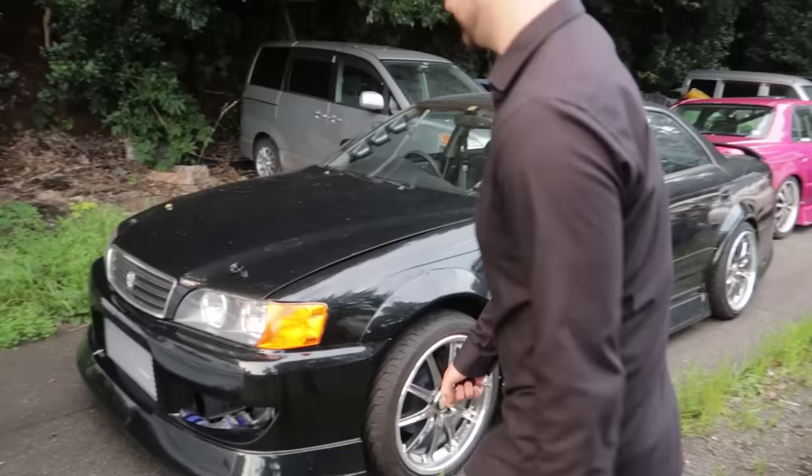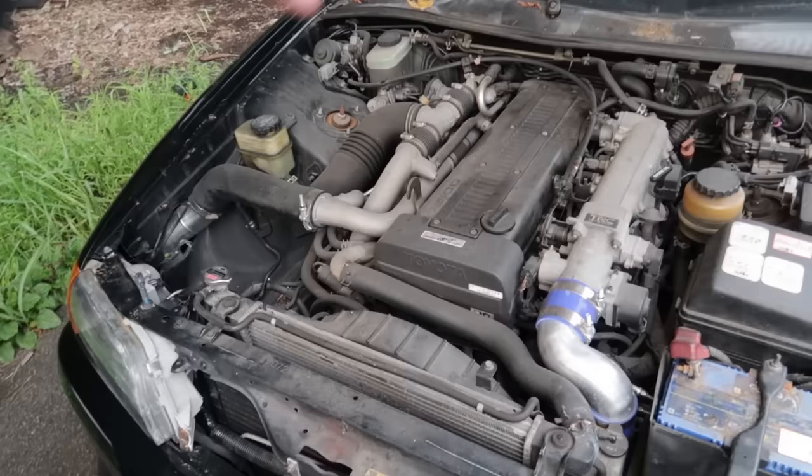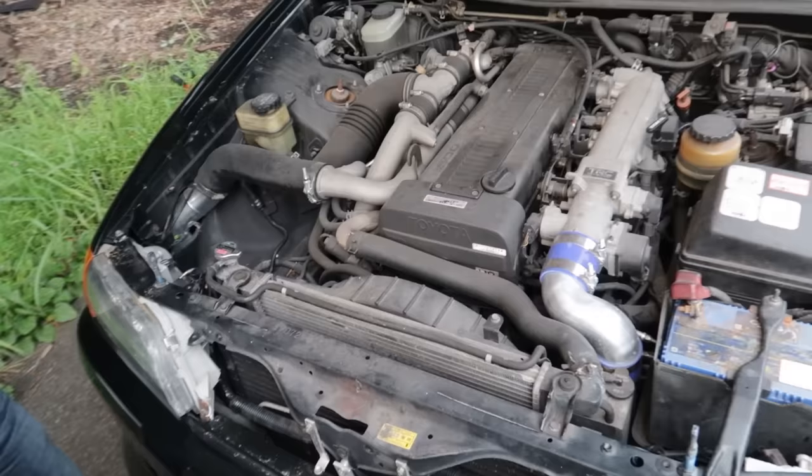Oh man, this is bad. That's cool. I love that. Different, huh? Very different. It's kind of cool. Customer's car? Yep. Dude, it's so weird seeing a JZX hood come up and it's a non-VVTi, twin turbo. Very cool. I love that.